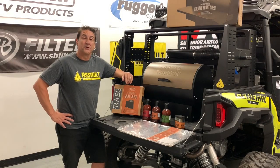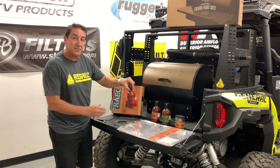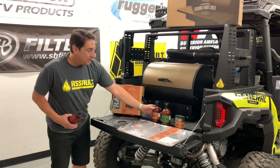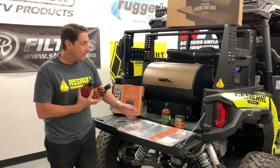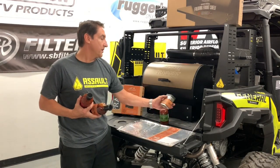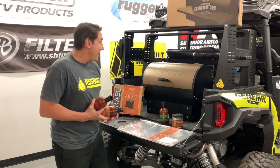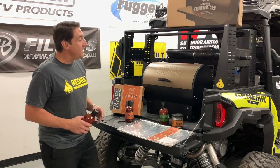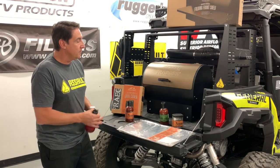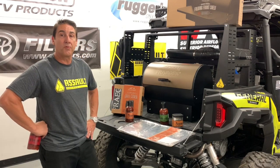Traeger obviously knows we like to eat while we're out camping, and they stoked us out with some Texas spicy barbecue sauce, Traeger Q, sweet and heat, and some Traeger rub. So man, garlic chili pepper, that looks really good. Can't wait. As you can see, this thing fits great in here. We're gonna engineer some awesome mounts for it, and yeah, we'll hopefully have this thing ready to go before Camp RZR here.